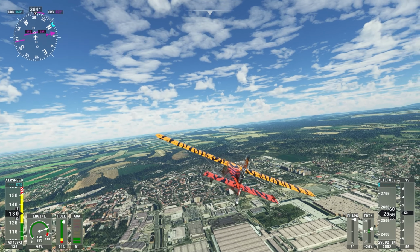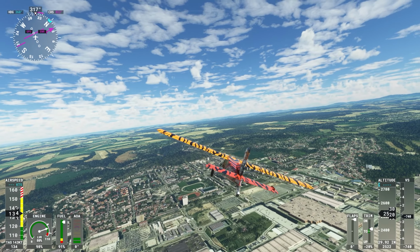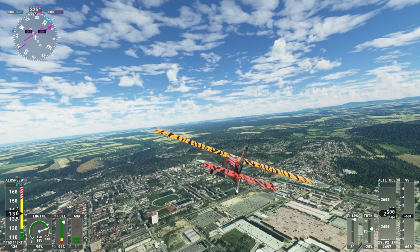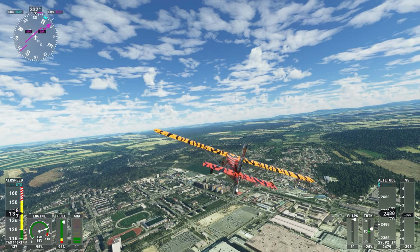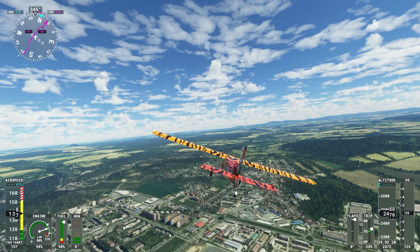22 degrees for 4 minutes 32. Mnichovo Hradiště. Turn to the north-northeast and follow motorway D10 to Mnichovo Hradiště Airport and land.